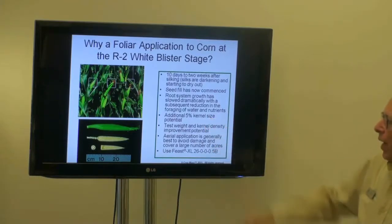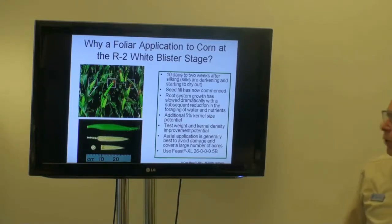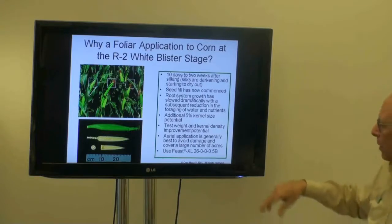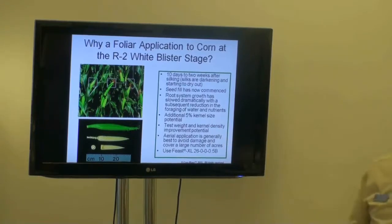You can get an additional 5% potential in kernel size by doing a foliar application. Test weight and kernel density improve potentially. Aerial applicators love to use this product because, again, 2 to 3 gallons is the most you'd ever use. And so it's low volume.